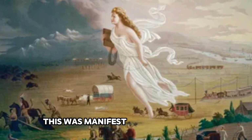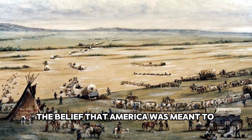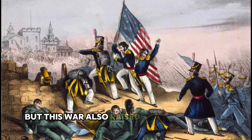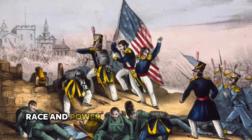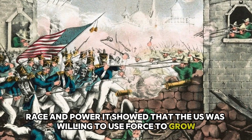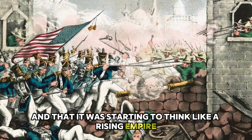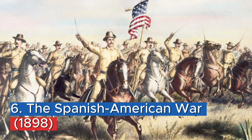This was manifest destiny in action, the belief that America was meant to expand across the continent. But this war also raised serious questions about imperialism, race, and power. It showed that the US was willing to use force to grow, and that it was starting to think like a rising empire.